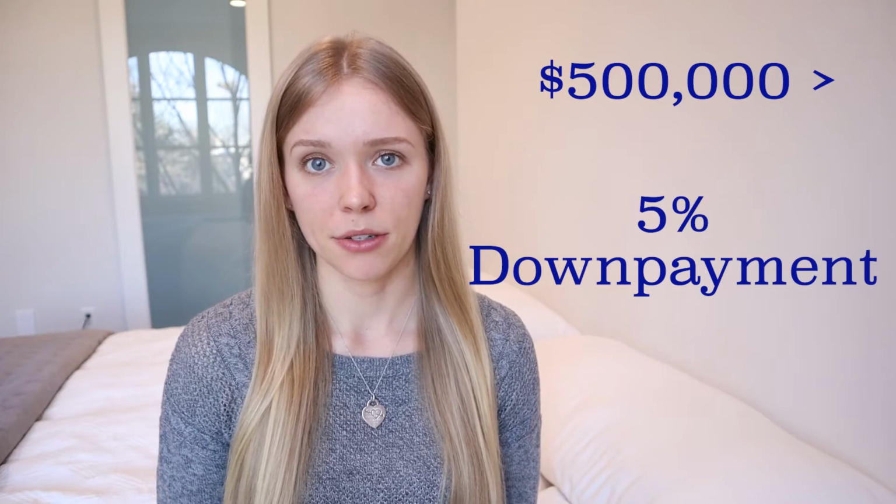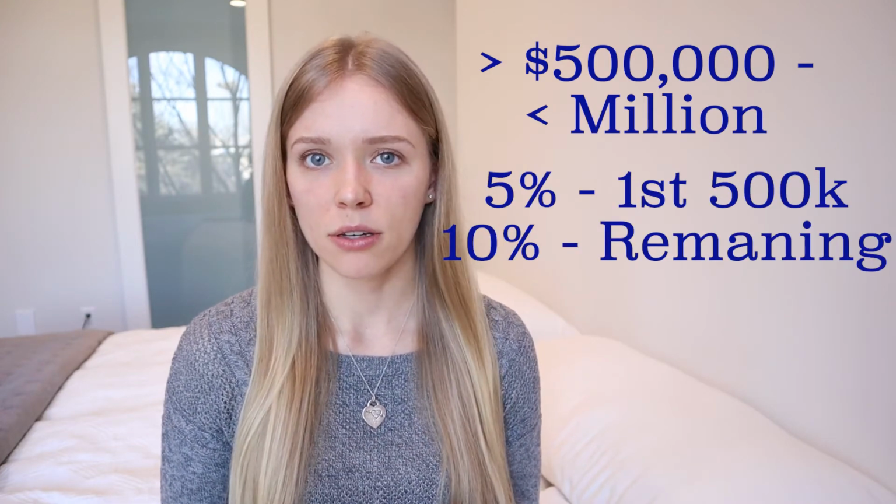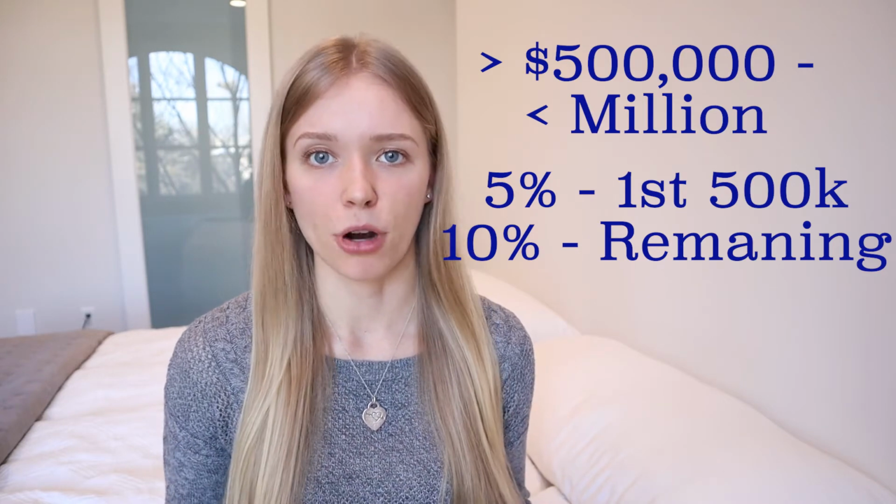So let's start by knowing what percentage of the home's price you need to pay as a down payment. Now, the minimum payment will always change depending on the price of home you're purchasing, but there are percentages we'll get into that are the most effective. For example, if you want to buy a $500,000 home or less, then you're going to need a 5% down payment. But if the property is over $500,000, but less than $1 million, you will need to pay 5% on the first $500,000 and 10% of the remaining price.